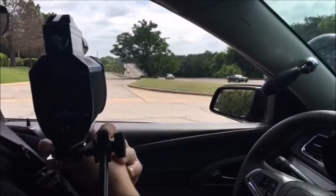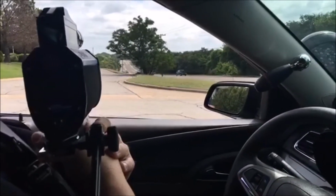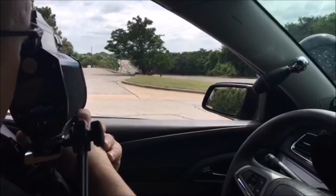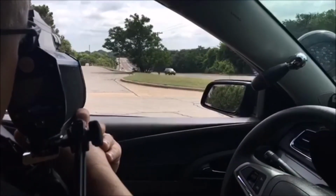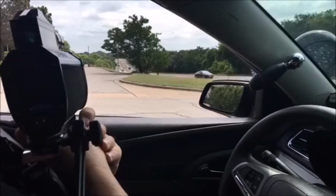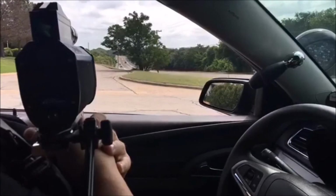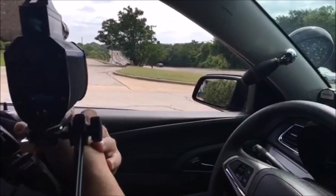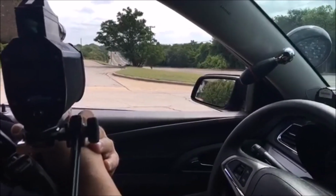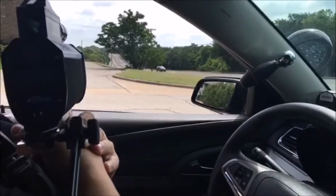And one question that we get from lots of folks is, well, if I buy a radar detector, is that going to keep me from getting a ticket? Well, we're going to talk a little bit about that this morning, tell you how these radars work and whether a radar detector in your vehicle will get you out of a ticket or keep you safer. Let me make the point first and foremost. Radar detectors in the state of Texas are actually legal to have.